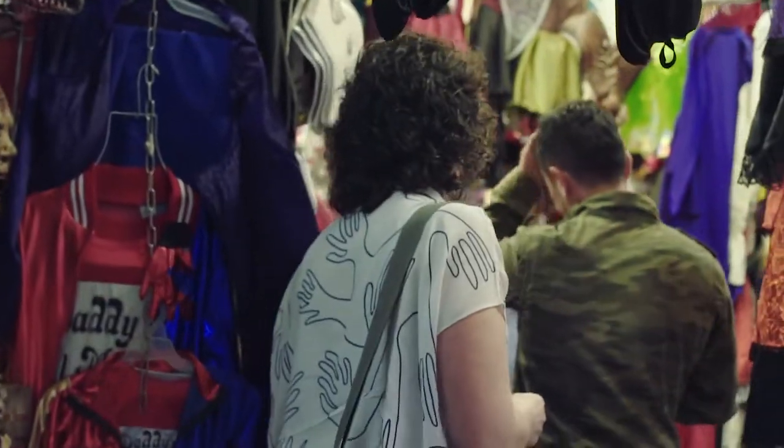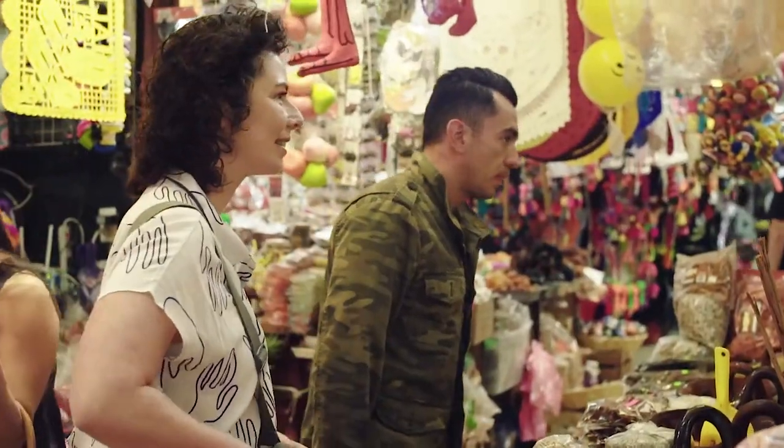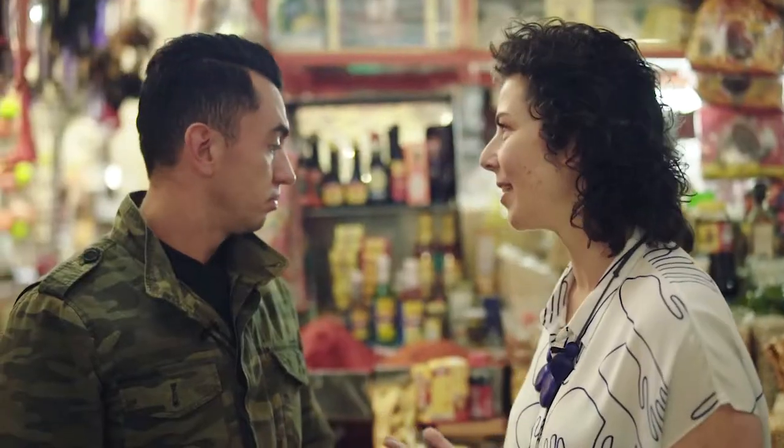I'm here in Mexico City at Coyoacan Market with Chef Edgar Nunez, one of the best chefs in Mexico. Thank you so much for showing me around today. Thank you for coming. I'm here in front of a stall that sells all kinds of chilies and moles, and I would love to learn more about this basis of Mexican cooking. So tell us what we've got here.